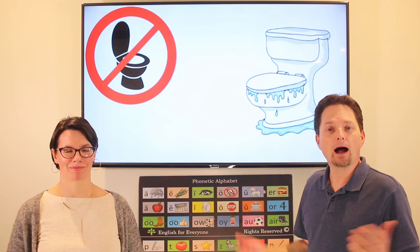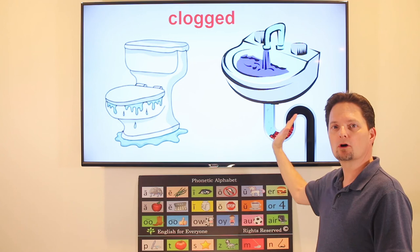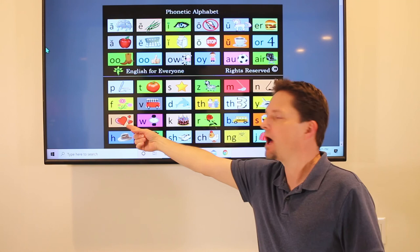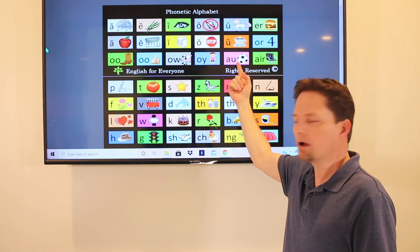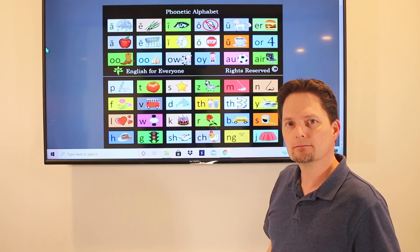Description. The sink is clogged. The water is not moving. Stopped. Clogged. The sink is clogged and the toilet is clogged. Clogged. Clogged. Again.